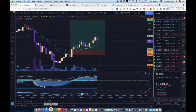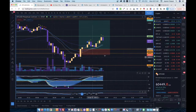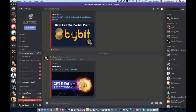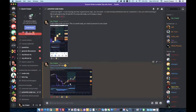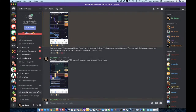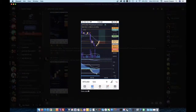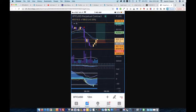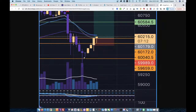And yeah, let's get into it, guys. So I'm currently in this trade that I posted in the Discord down here in the scalp trade section. The reason I entered this trade is because we were getting that huge dump. We got a perfect bounce off of a daily support, as well as the 4-hour 21 EMA. We're getting this bounce upward.